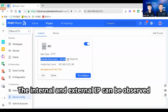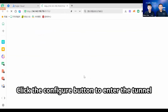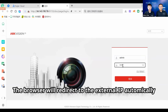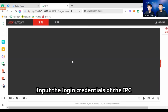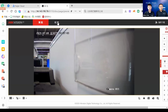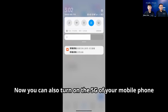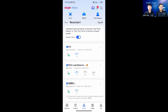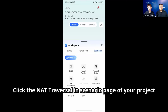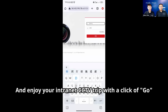The internal and external IP can be observed. The tunnel expiration period is 3 hours by default. Click the Configure button to enter the tunnel. The browser will redirect to the external IP, input the login credentials of the IPC. You will see a clear intranet CCTV image, and all settings can be modified remotely. Now you can also turn on the 5G of your mobile phone. Log in to the Reyee Cloud APP. Click the NAT traversal in the scenario page of your project. And enjoy your intranet CCTV trip with a click of Go.